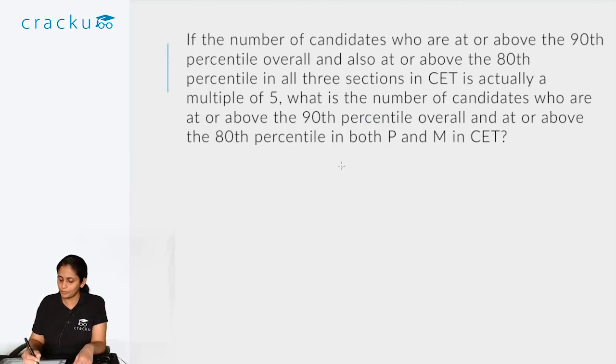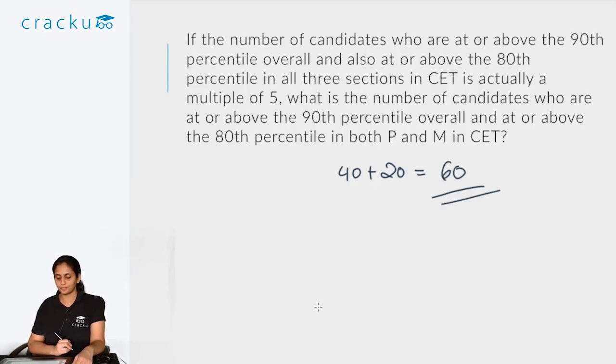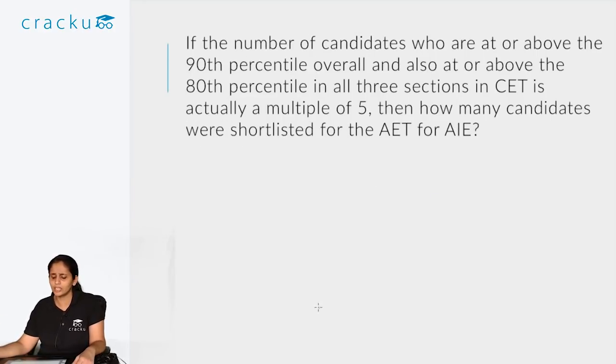So the number of people who are at or above the 80th percentile in both P and M in CET is 60. The answer is 60. Let's consider the third question.